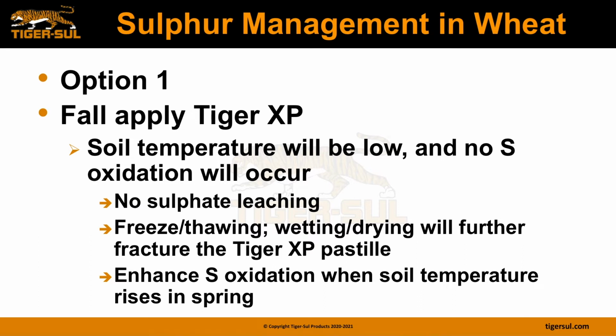During the winter, you have the freeze and thaw process along with the wetting and drying. Those actions will further fracture those Tiger XP pastilles into even smaller particles, and hence the oxidation of sulfur in the spring after the soil temperature increases will be facilitated at a little faster rate.